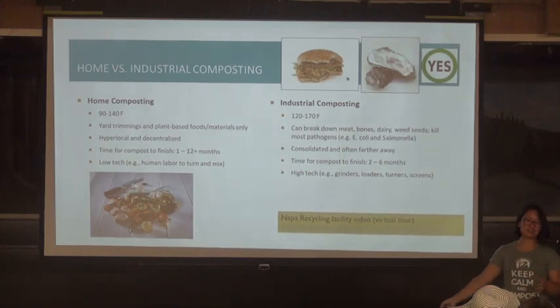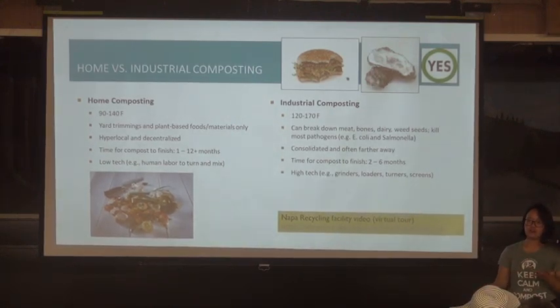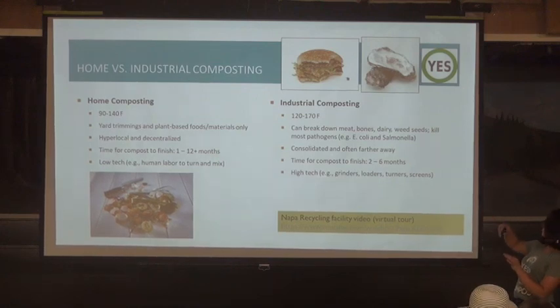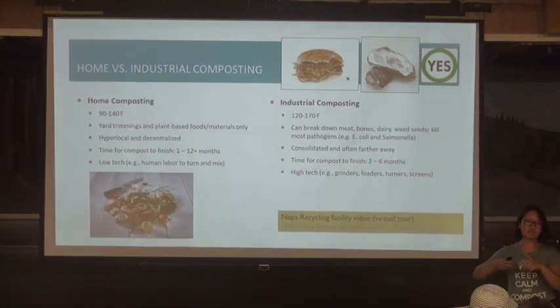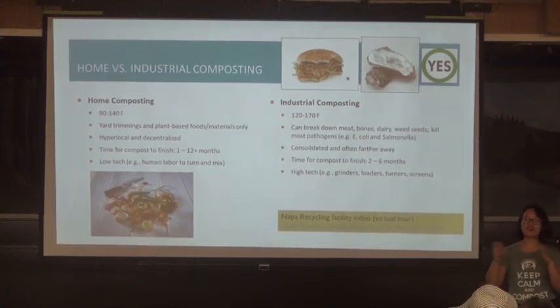Whereas at an industrial facility, it's all centralized, it is further away, but they have a lot of different kinds of equipment and very high tech methods, including like I mentioned, the grinders to grind up wood or loaders that you saw earlier in that picture, turners and screeners, all of this equipment.